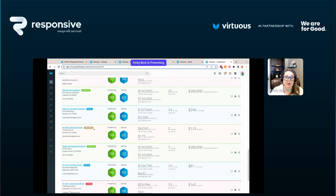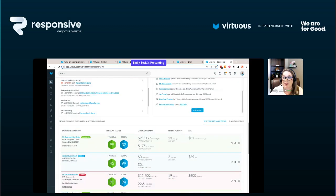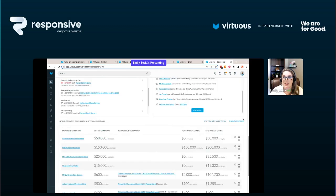And then last, pre-lapse here. So anybody who hasn't given a gift in 6 to 12 months. So being able to proactively re-engage them. Again, you can use this to trigger an automation to have that work being done in the background for you, saving your team time. Last section here, thank you calls to make.